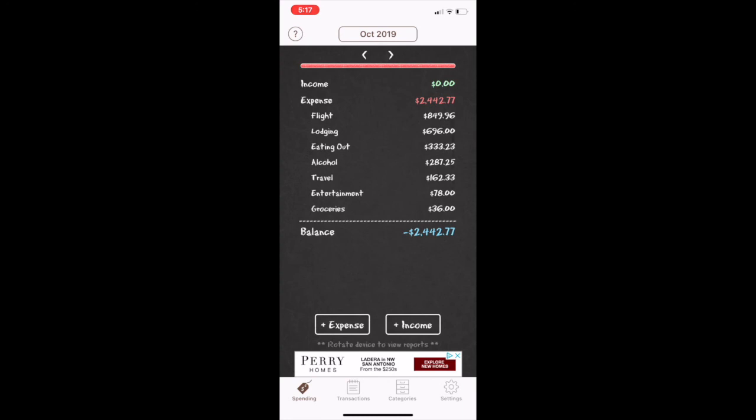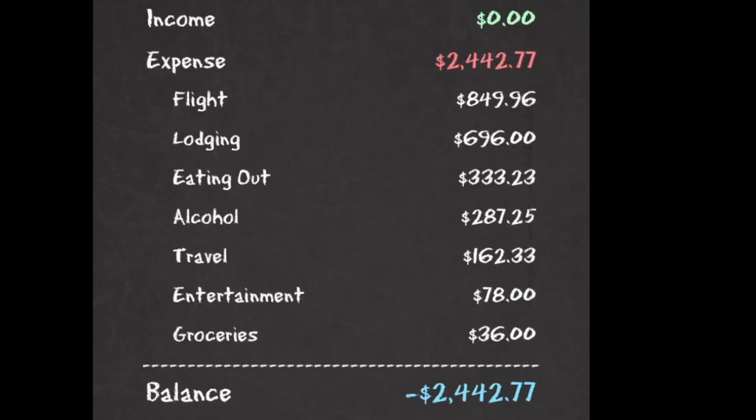So here in total, we spent $2,442 for Eli and I to both go to Nashville Thursday, Friday, Saturday, and Sunday night.